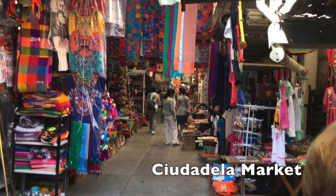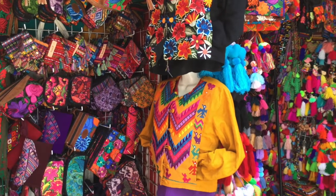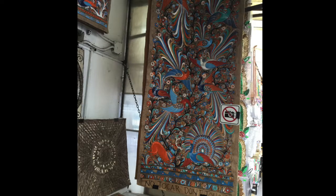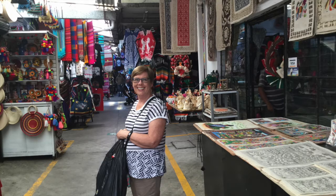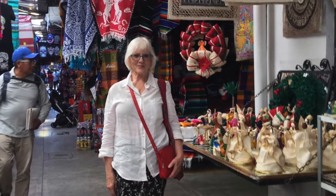The Ciudad de la Market is the place to go for Mexican handcrafts and folk art. It's located in the historic center of Mexico City in the southwest corner. It was established just before the 68 Summer Olympics to promote Mexico's cultural heritage.